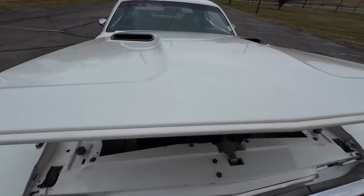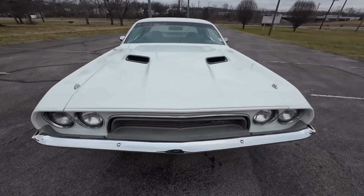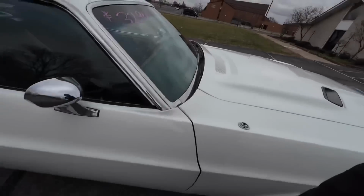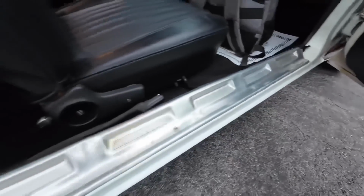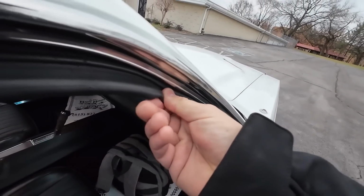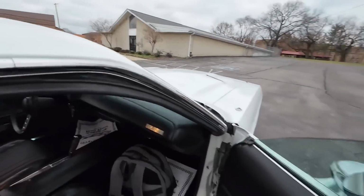You got a little chip. Does lock easy. Spot there, come off. Come off. Chip in the corner. Weather stripping fell right here. It needs to be pulled to seal, otherwise it's not going to seal correctly, so it needs to be pushed back up in there.